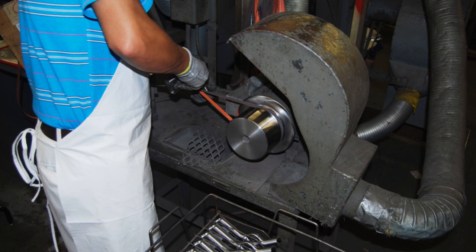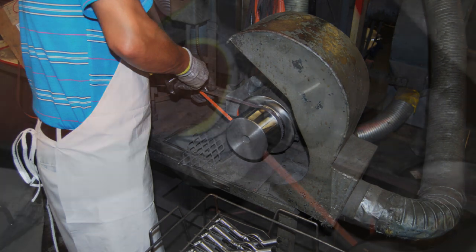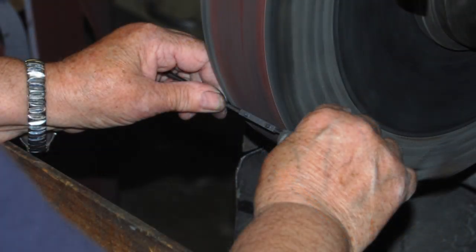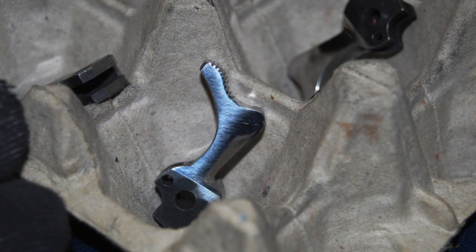And everything is polished here. At this point, he's polishing inside the trailer guard of the 1911, though you can't really see it. Next picture is an individual polishing the plunger tube assembly on a big polishing wheel. Next picture is a hammer for the 1911, really nicely highly polished.